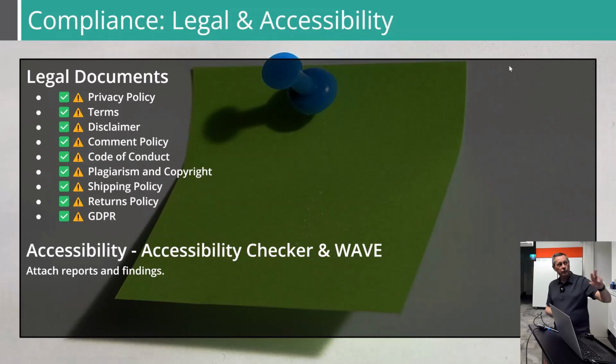Accessibility. So I run the website through two tools. One is called Accessibility Checker, another one is called Wave. They both do the same thing, but visually they're a bit different and highlight some different aspects.